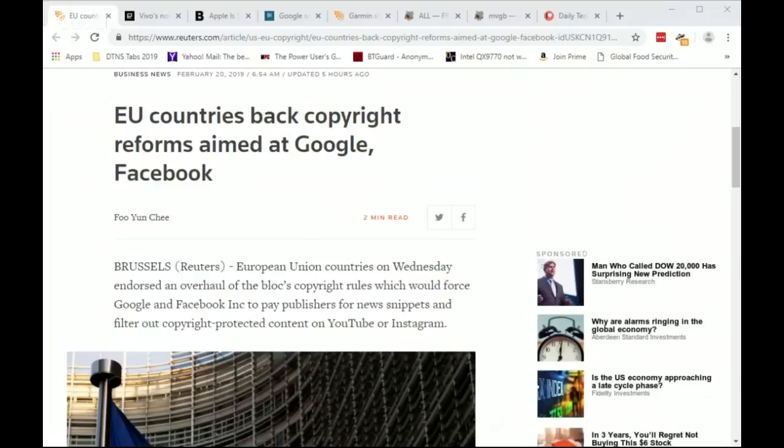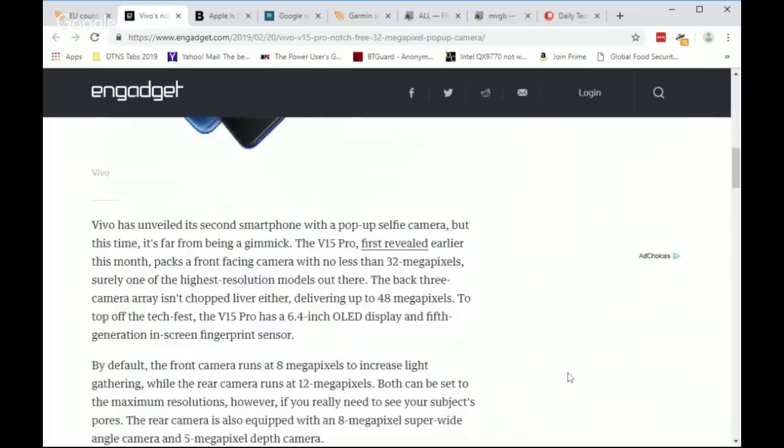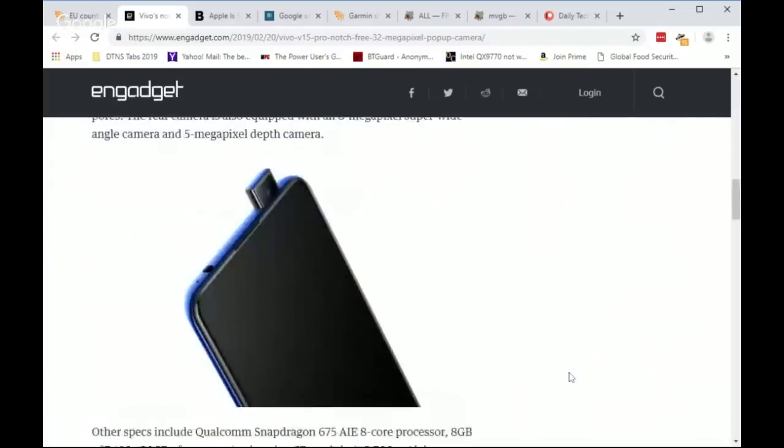And Vivo said, I won't be outdone by Samsung or Xiaomi, and announced the V15 Pro, the second phone from Vivo with a pop-up selfie camera. Although this time it's got a 32 megapixel sensor. It won't always be taking 32 megapixel photos, but when you need it, that amount of megapixels will be there. The rear camera has a 48 megapixel sensor. Same sort of caveat applies. V15 Pro also has a 6.4-inch OLED display, 3,700 milliamp hour battery, and an in-screen fingerprint sensor, just like the Samsung S10. It will launch soon in India for 28,990 rupees, which is about $400 US.